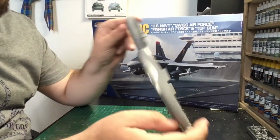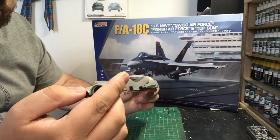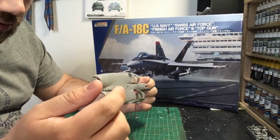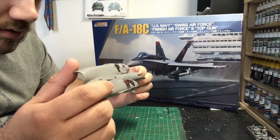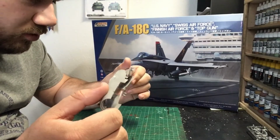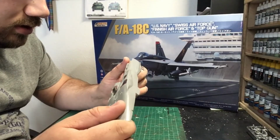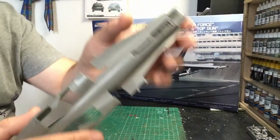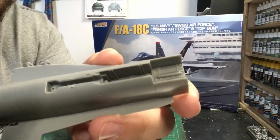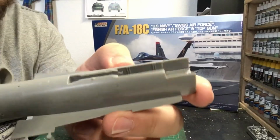The main lower fuselage, again nicely detailed. Doesn't seem to be any loss of panel line detail as it goes around into the curves towards the edges of the molds. There's no flash anywhere, and the nose gear bay is also like the main gear bay, what they claim to be super detailed.